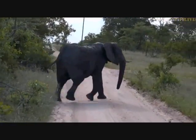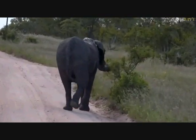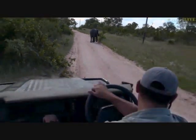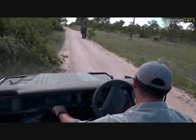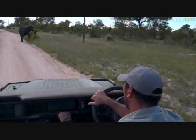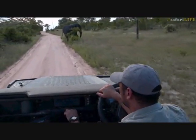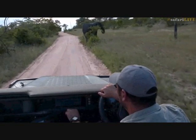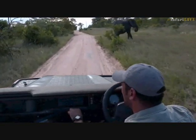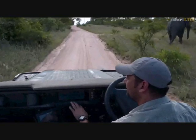Elephants, especially in this hot summer. I'm just going to move forward a little bit for us. In the hot summer, they do enjoy water. They do need a lot of water. So they go and look for water and just move around and constantly feeding. This is such a great elephant sighting. I hope all of you are enjoying it as much as we are.